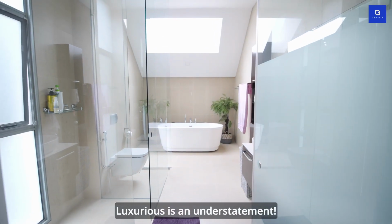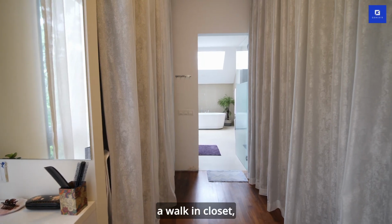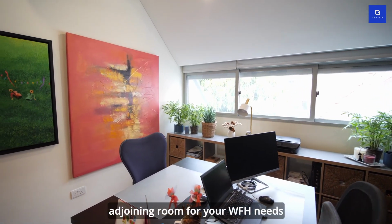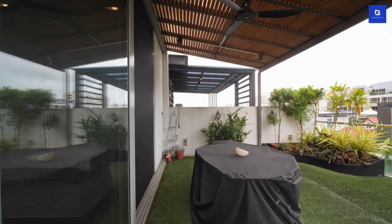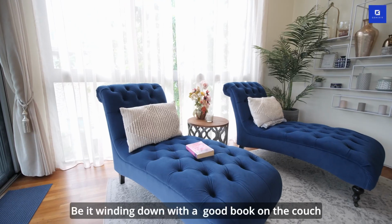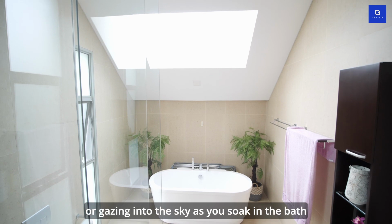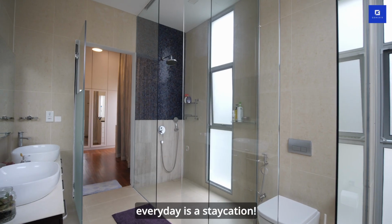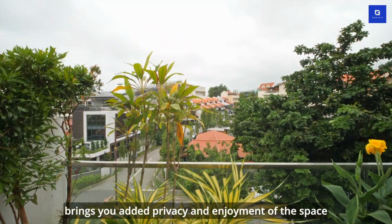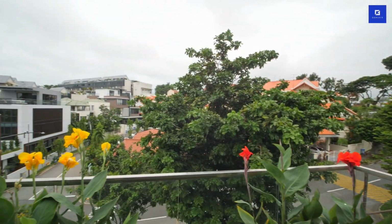Luxurious is an understatement. Huge expanse of space, a walk-in closet, an open bathroom, adjoining room for your work-from-home needs, and a balcony. This is no less your private sanctuary. Be it winding down with a good book on the couch or gazing into the sky as you soak in the bath. Every day is a staycation. The unblocked view from the balcony also brings you added privacy and enjoyment of the space.